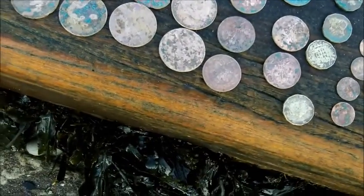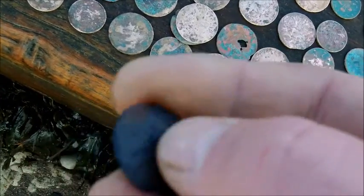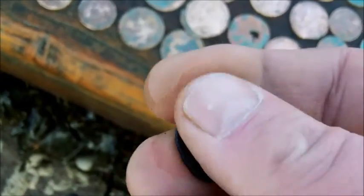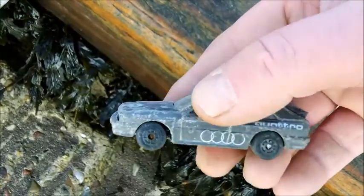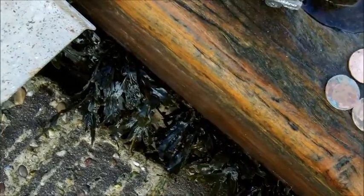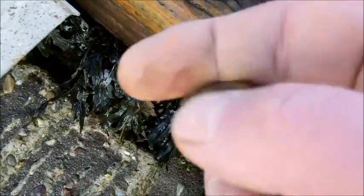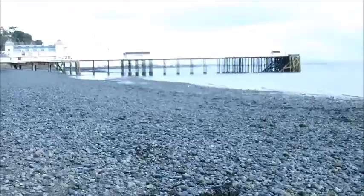And the last one is really crusty, but I think it's silver because it's gone really black. I'm not sure, but I think it's silver anyway. And I found a car, an Audi Quattro, a cat's eye, and a little bit of furniture fixing, I think off a drawer or something. Anyway, I'm going to crack on now. I'm down Penarth Pier, and we'll see what else we find here today.